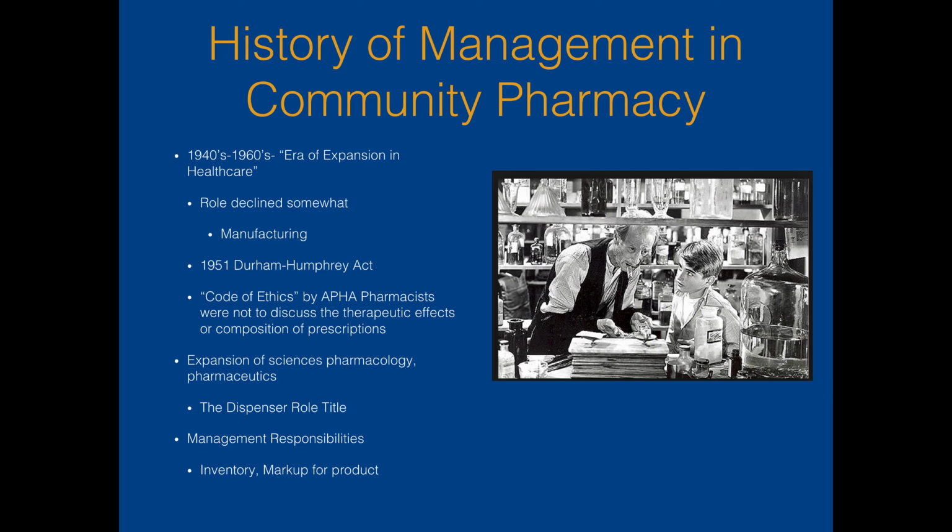The 1940s to the 60s was kind of the era of expansion of healthcare. In the pharmacy world, we saw a decline in compounding, but we saw more manufacturing. Also, in the early 50s was the passing of the Durham-Humphrey Act, which required certain drugs to need a prescription from a physician in order for a pharmacist to fill it. Because of these changes, we saw pharmacy expand more as a dispenser role. The pharmacy curriculum focused more on the sciences of pharmacology, pharmaceutics, and medicinal chemistry, and so management responsibilities kind of went by the wayside. Although we did see an expansion of chain pharmacy during this time, and in community and independent community pharmacy, these places did have certain people within the company doing some managerial things, just as we discussed earlier.